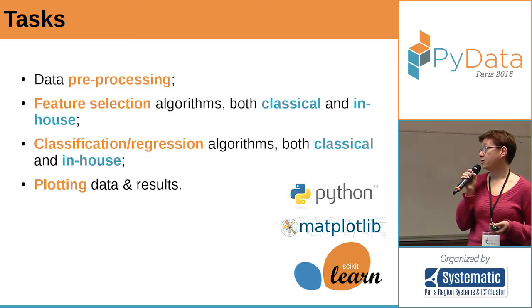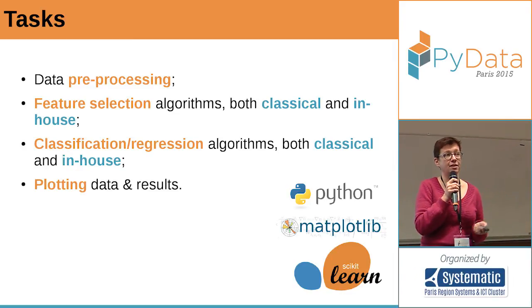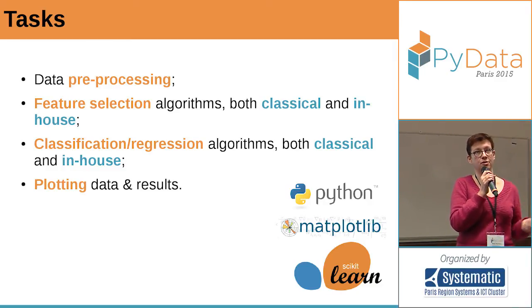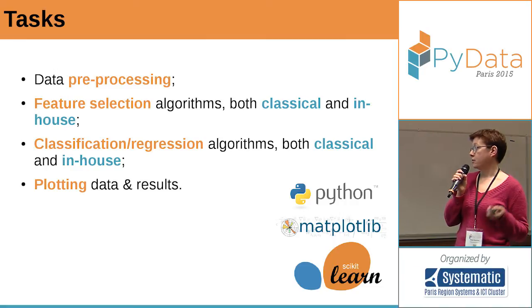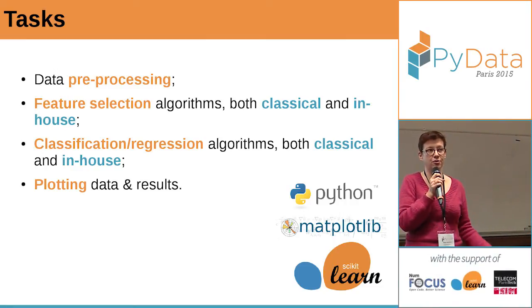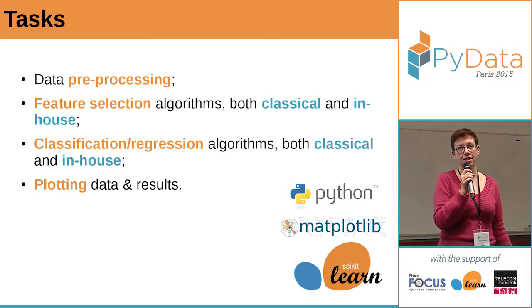So you want to use classification if you have to make a binary prediction, or regression if you want to predict a continuous variable. So you have to use classification or regression algorithms. And throughout the whole process, you want to be visualizing what it is that you're doing.